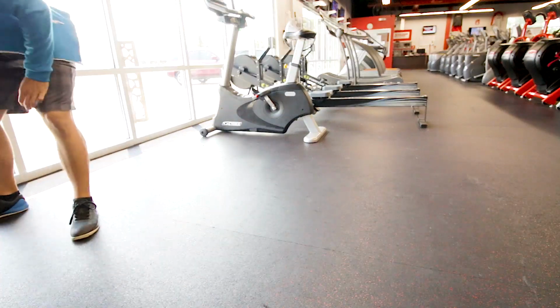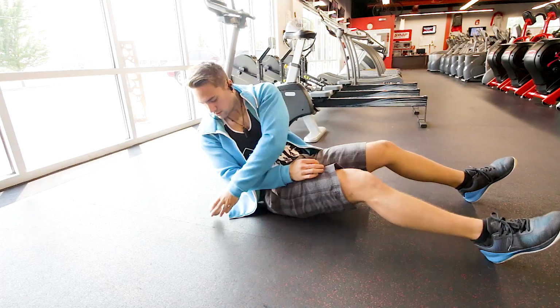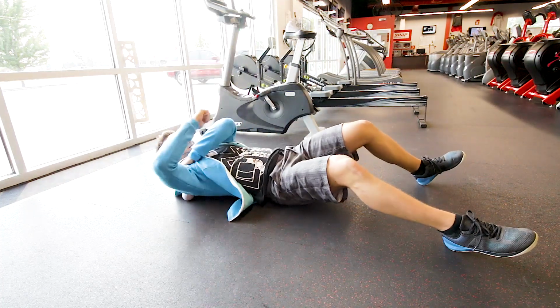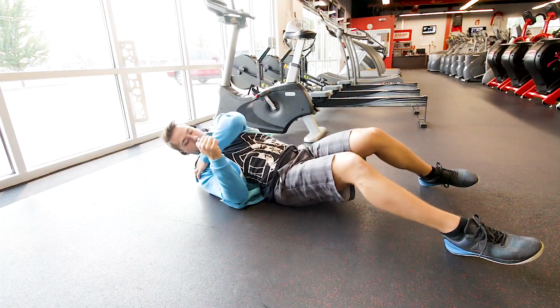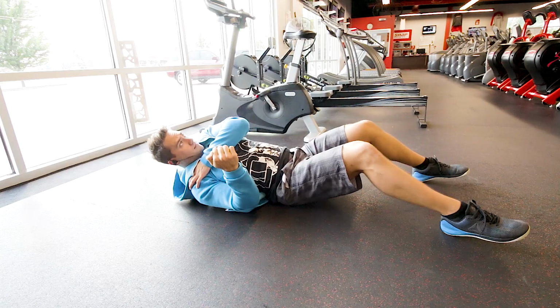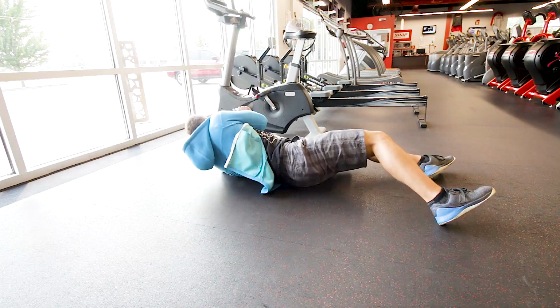So next, after that's finished, all the mat work, normally what I'll do is I'll take a lacrosse ball like this, and I'll actually use it against a wall because I can move it around a little easier and position it better. But I was a little lazy, didn't want to move the camera, so I just lay it on the floor.